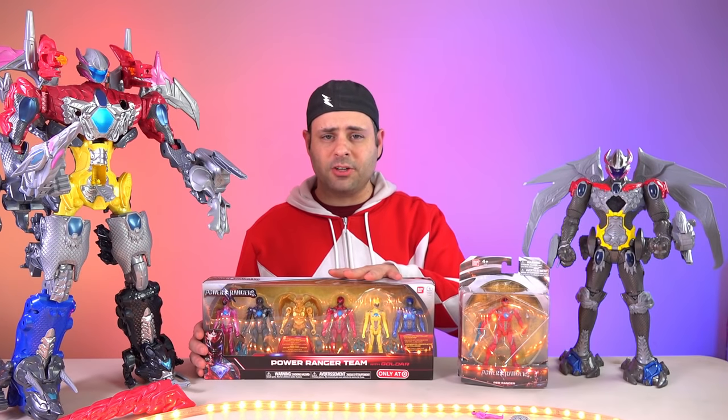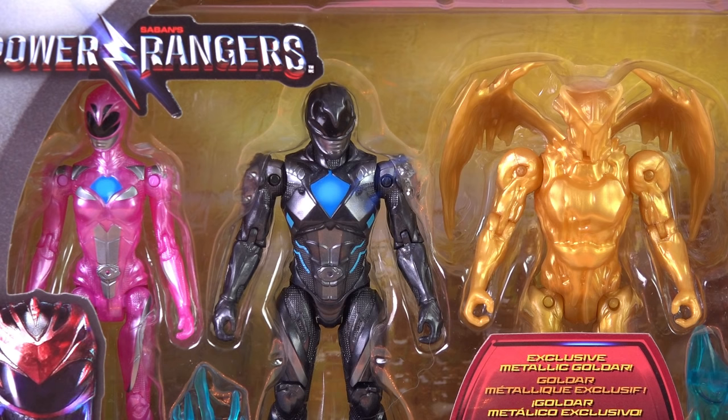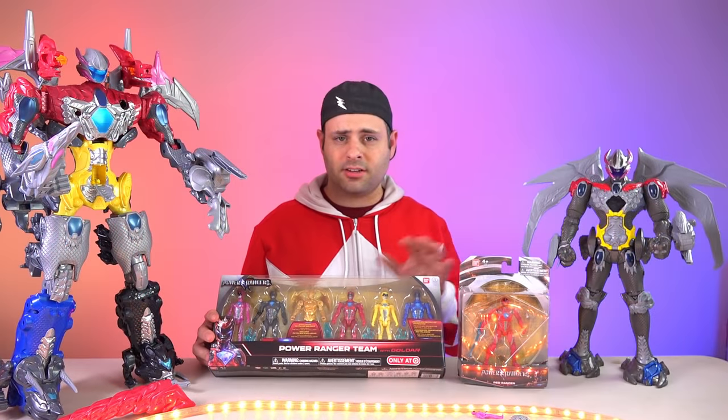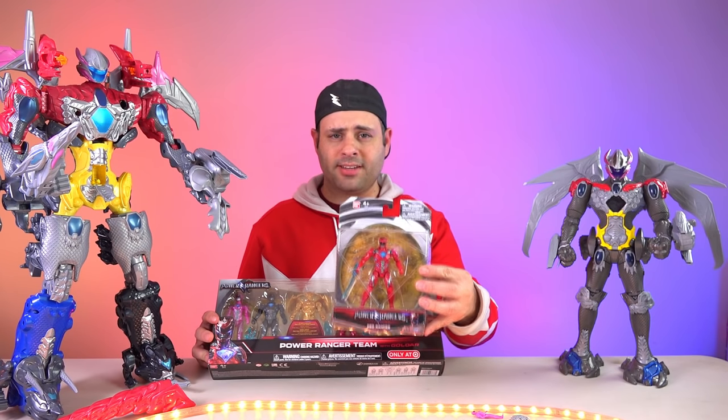This set is $49. It comes with all five Rangers and Goldar, so six figures in the set. They're very shiny. It's like that Comic-Con finish and like the Dino Charge figures that they had at Walgreens. They're kind of shimmery. The regular ones are not. So if you just want them regularly painted, you want these.